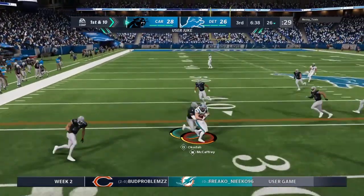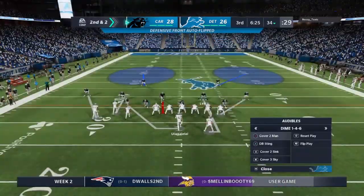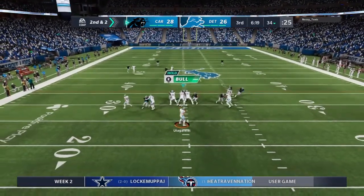Here's a pass swung out left to his running back. And the result here, a pickup of 8. Leaves him with 2 to go on second down. Christian McCaffrey. 8 yards on the pickup. Second and 2.